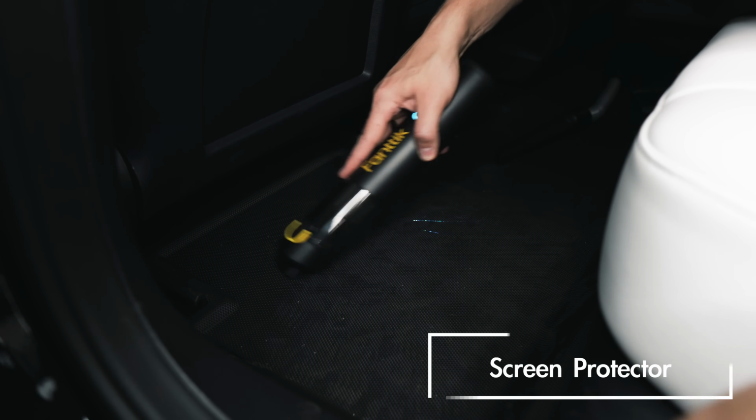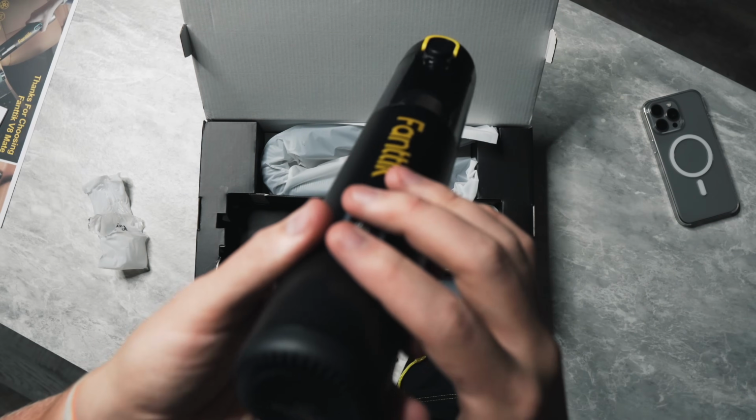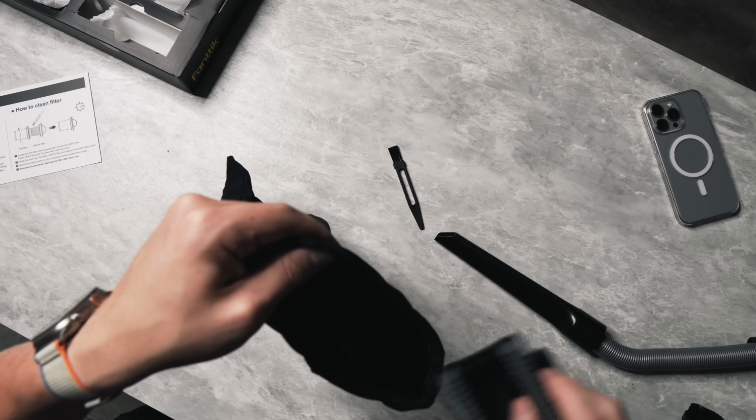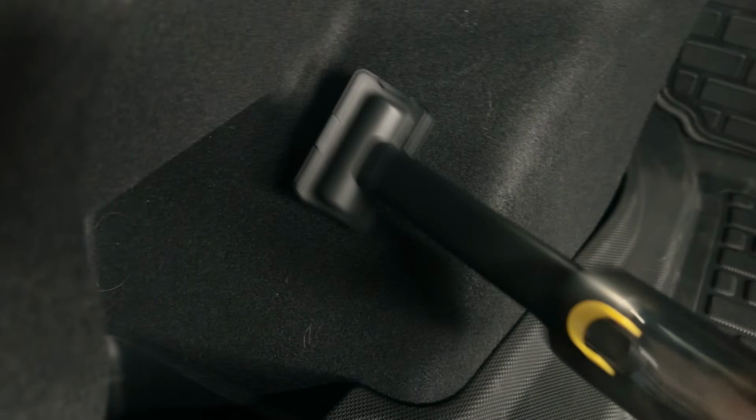And then the second one is a portable vacuum cleaner. This is also made by Fantech, so it's super high quality, very compact, charges via USB-C, the whole deal. It comes with a plethora of nozzles, including one for dog hair on carpet, has a turbo mode, easy to clean. It's just great for keeping your car clean.